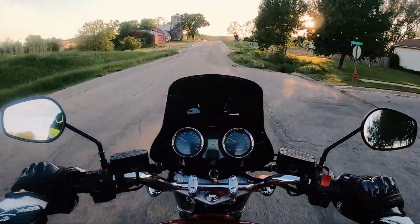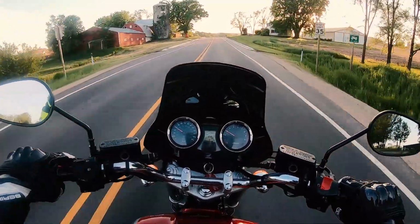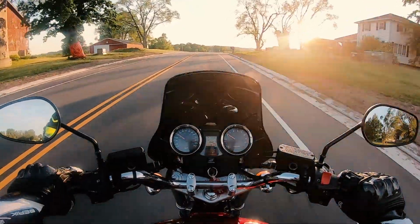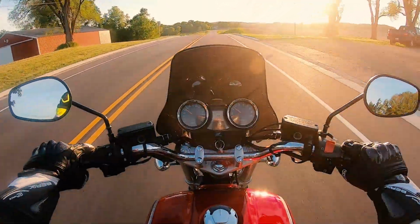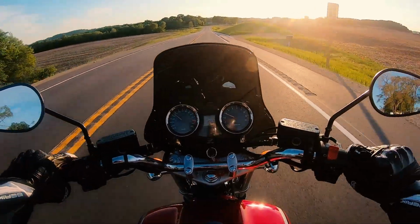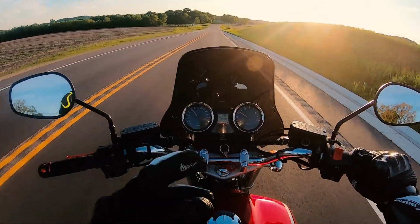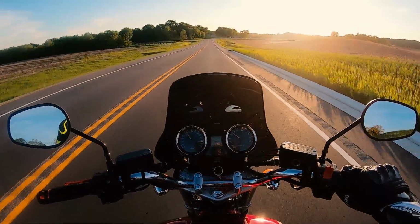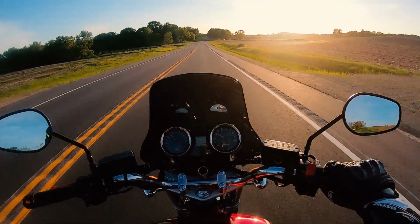So, good bike, another good bargain. It feels along the lines of the R1150R, the BMW that I had. It's kind of a good cruiser. You can do some sporty stuff to it. It's super smooth, and it just feels good. And the prices are right on the used market.